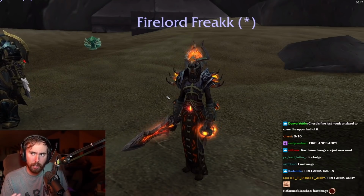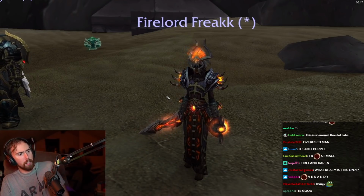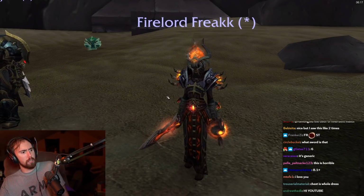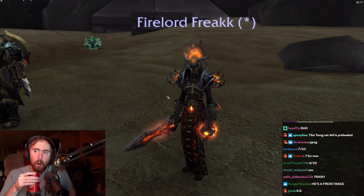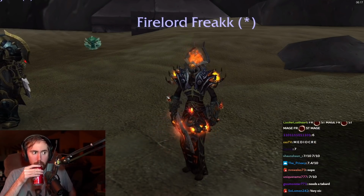This is a Fire Mage set that also is kind of evil at the same time. And I like that, man. This is a Firelands Mage. Yeah, what do you guys think? The color of the fires don't match? I think they basically do. They don't suck. They match well enough for it not to be noticeable that they don't match.